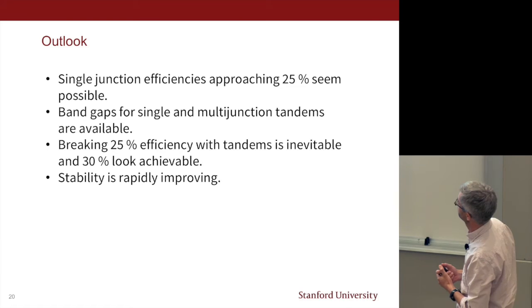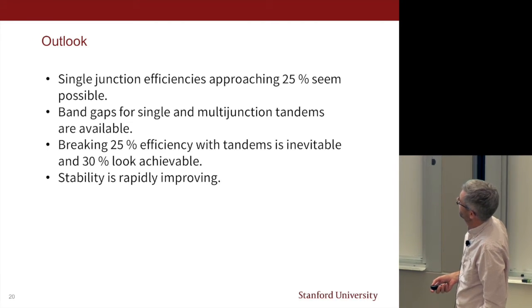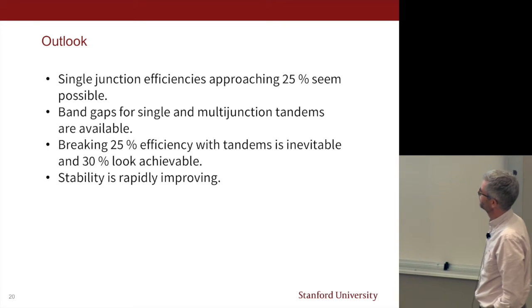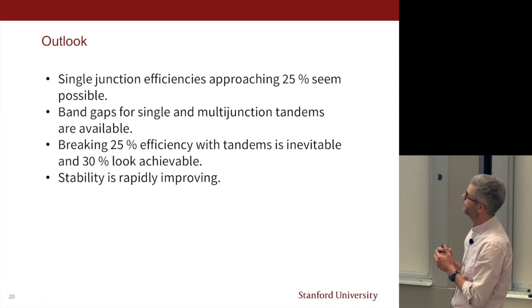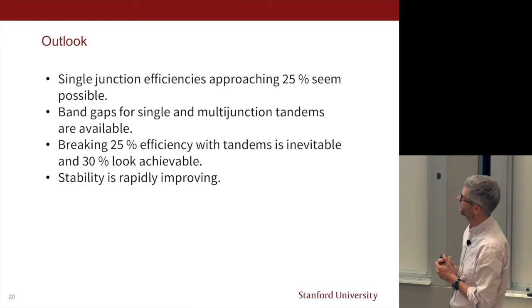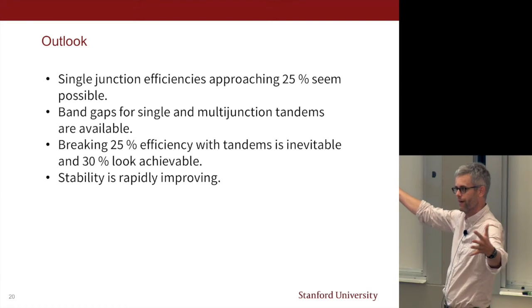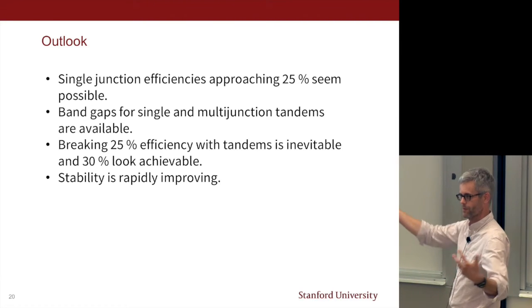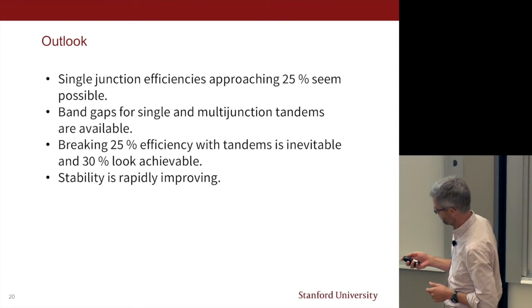And so I think the outlook is great. 25% is inevitable for the tandems. I think 30% is going to be achievable. And I certainly don't want to say we're done on stability. We have a ways to go, and we haven't done field testing, but stability is looking really good, and one of the next challenges will be, can we actually print it on huge area? Right now these are only 1 square centimeter, so we need to show that we can do it at big scale and get the uniformity that is needed, but things are looking great.